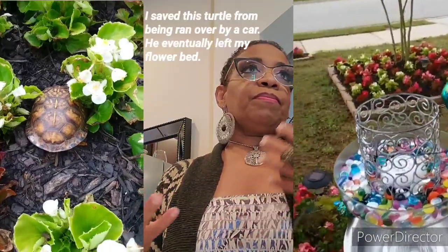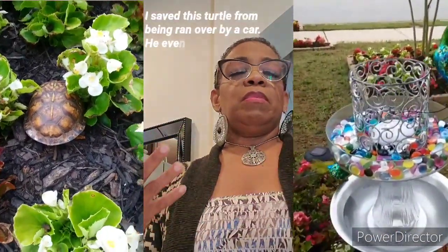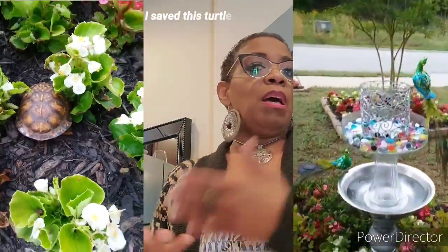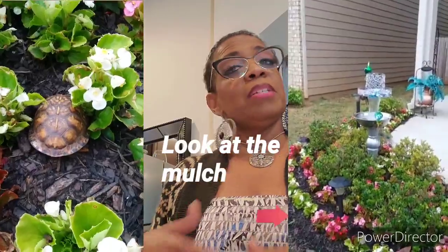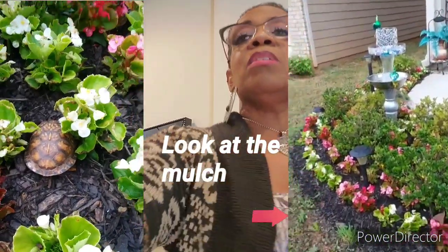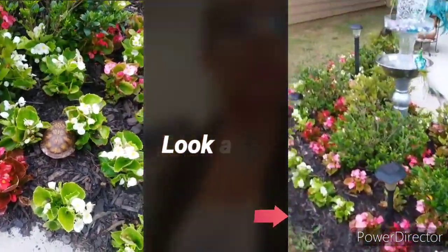But since I retired in 2018, I have not been home more than maybe 2 or 3 months out of the year. So I'm not really here to take care of them, but I still want a pretty yard. So I got this. Oh, and let me show you the fake mulch.